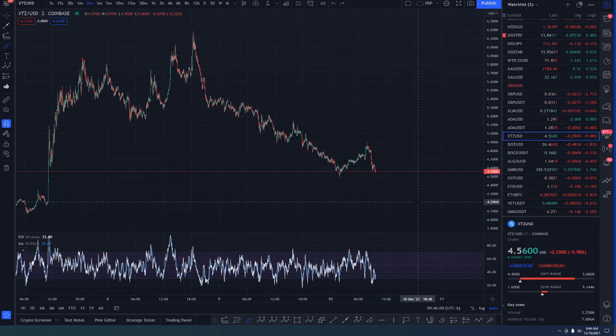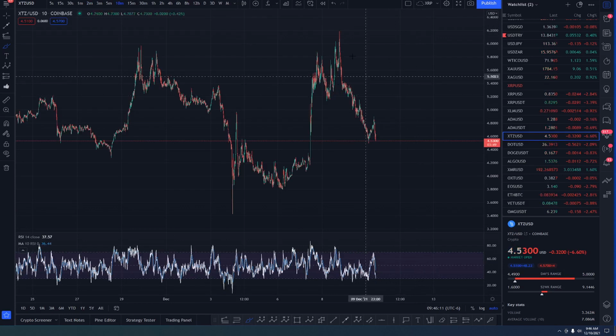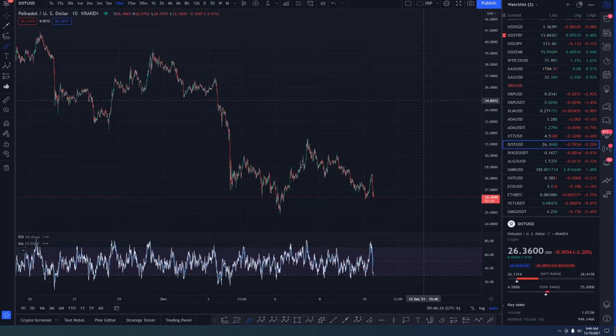I don't know. XTZ is a tough one right there. I would think we're getting over. That's 2 minutes. Let's see here. Yeah, this looks like the end of like a 5th wave right here, which would imply a larger wave back. Let's look at Dot.